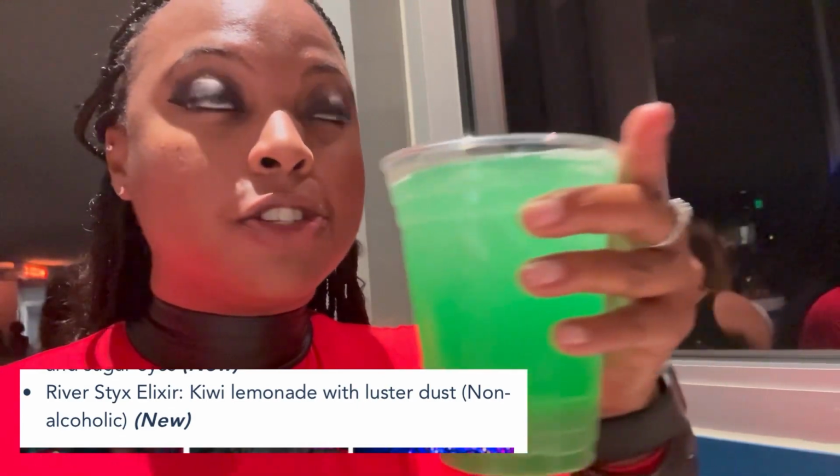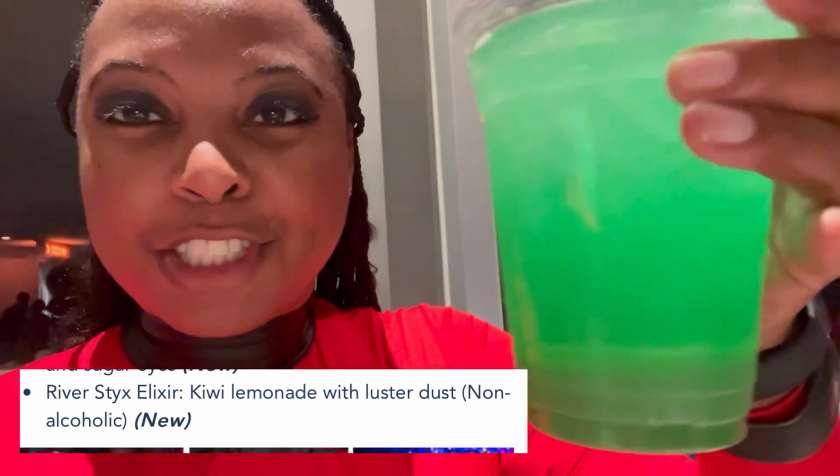Then, I can't pronounce it. I'm just gonna put the name of it across the screen. But it's this fun green drink. It's actually refreshing. It's kind of sour, but it's actually quite refreshing. Low key wish there was some Tito's in this, but it's good.